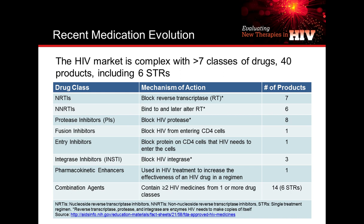As I mentioned, there's this thing called a pharmacokinetic enhancer. There are 2 agents that do this. One is ritonavir, which is an older protease inhibitor that's only used for this function, and a newer one called cobicistat, which we'll talk about in a little bit. What they do is they block the metabolism of certain other agents, leading to higher levels of that other drug. So you get an enhanced level of that drug to make it more effective.